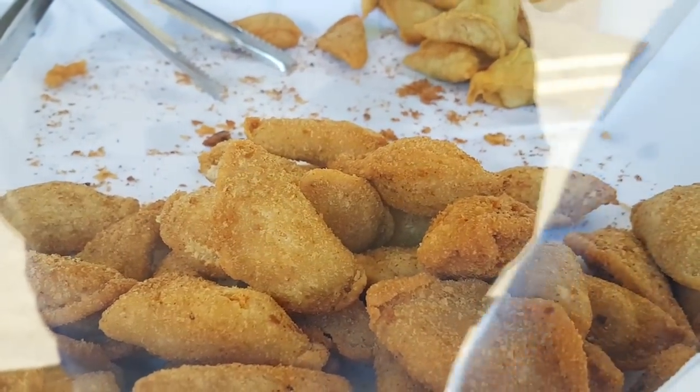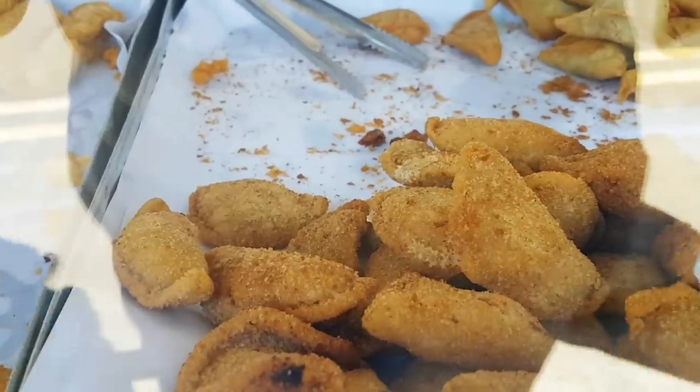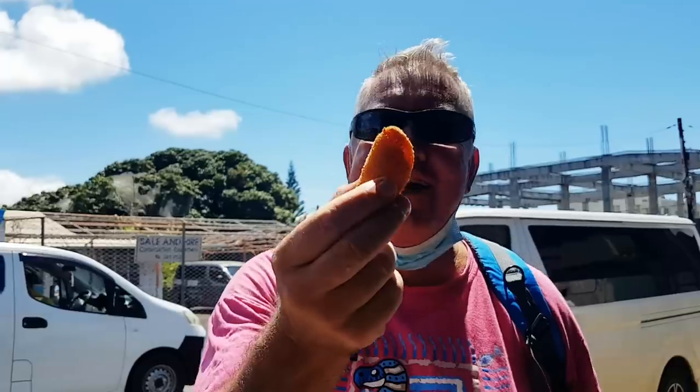So the half moons, that's a new thing for us. 5 rupees each, crumbed and deep fried. It's quite nice. Try these. I couldn't help myself. I had to get another one. They're awesome. It's like a bready crumb.